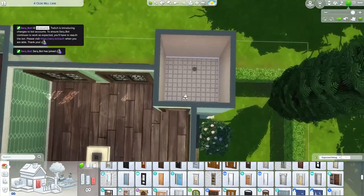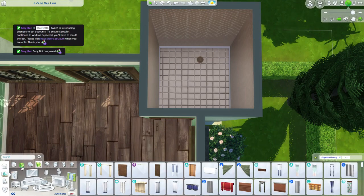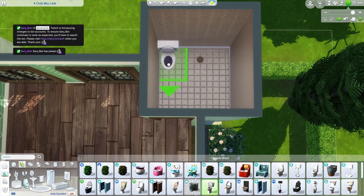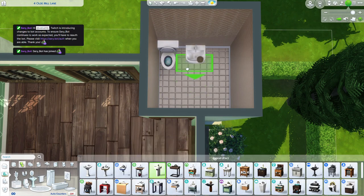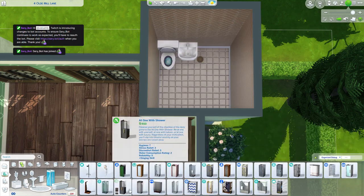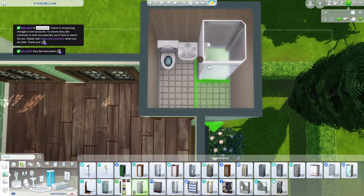So I'm just going to do the little trick where we shrink down the basin. So we can use the John, which is a good size, a nice decent toilet. But then we'll have to use this one. I need to experiment a little bit more with different basins that I can shrink down into that space. But that's a really good one that can shrink down and is still usable after. So that's why I like to use that one. And then we've got our shower going in there.